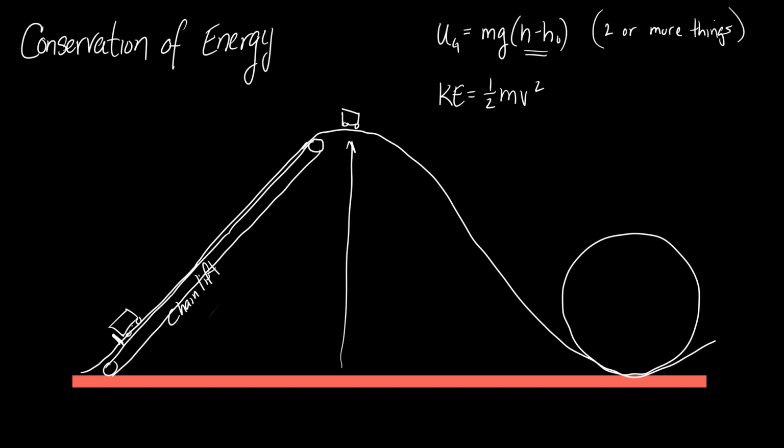Now, what this ultimately means is that if you add these two forms of energy together, the total energy is always going to be the same value. But it's going to be broken up into different kinds of energy at any one time. For example, at the very top, I think we can all agree that the cars are above the ground, so there's definitely some gravitational potential energy. But also at the very top, usually the cars are barely moving.